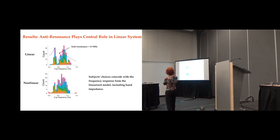Okay, same experiment, choose your frequency. Let's take a look in both the linear and the nonlinear case, the frequencies that subjects chose. Up here, we see again this very pronounced bimodal distribution with, well, the anti-resonance in between, whereas in the nonlinear system, we see the anti-resonance much less of an issue than here. So while this is very similar to the previous experiment, here we have more subjects and more trials, and we do see that that anti-resonance is there, but in the linear case, it really is a marked place where subjects don't want to go.